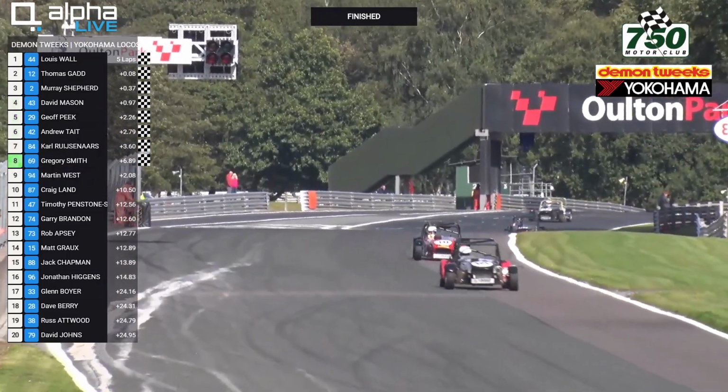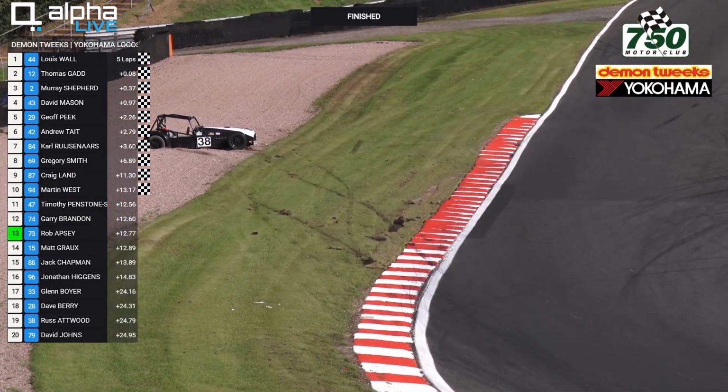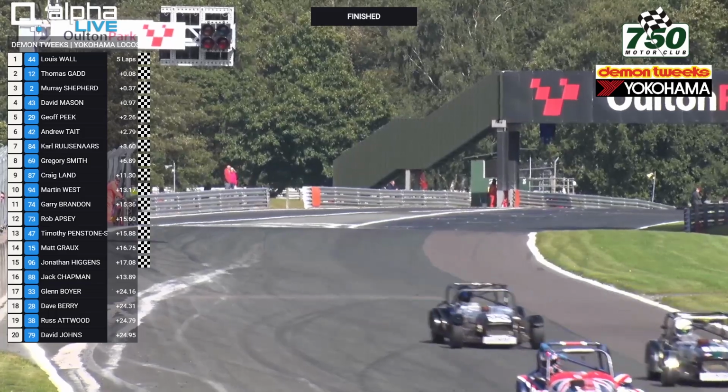Jeff Peake was fifth. Andrew Tate 6th, Carl Roystonard 7th, Greg Smith 8th, Craig Land 9th, Martin West dropping back to 10th place in the end, and we've got one in the gravel there as well, that being the number 38 car of Russ Atwood.